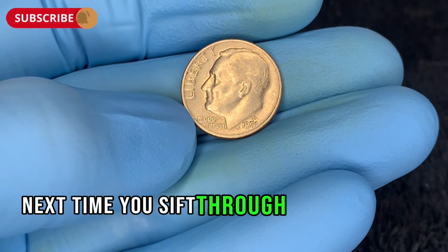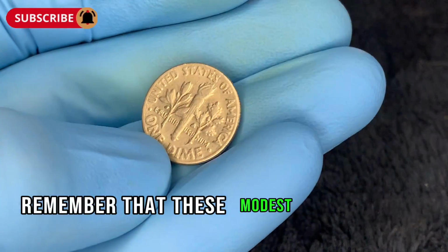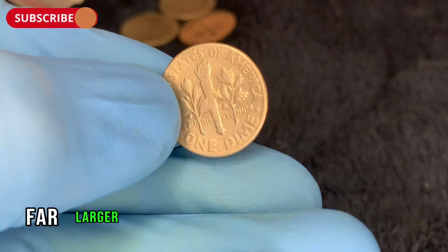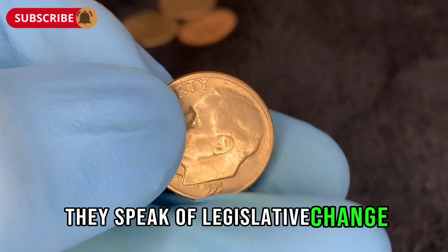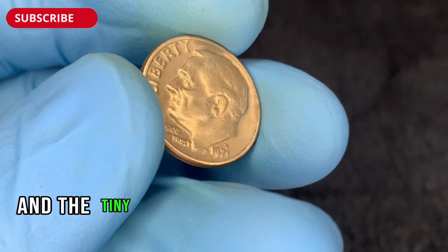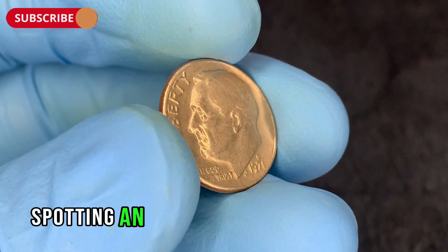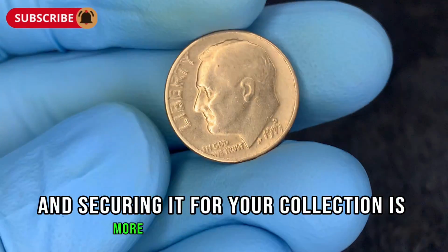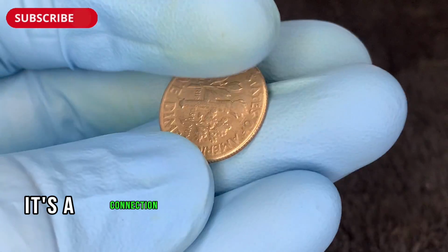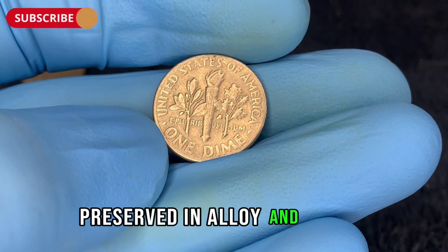Next time you sift through a bankroll or peer into a dealer's tray, remember that these modest dimes carry stories far larger than their 10-cent face value. They speak of legislative change, industrial pressure, and the tiny imperfections that make each minting run unique. Spotting an error, tracking its pedigree, and securing it for your collection is more than a transaction. It's a connection to history's unplanned moments, preserved in alloy and design.